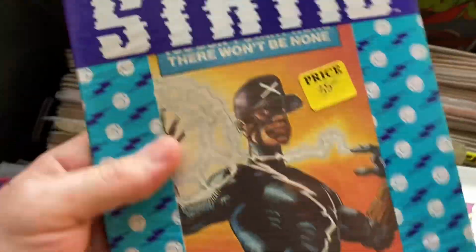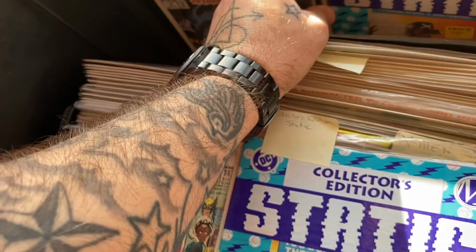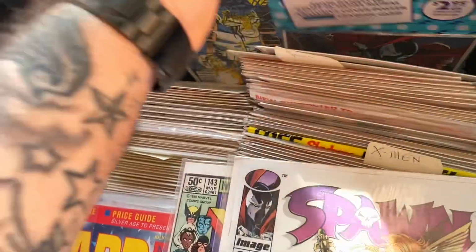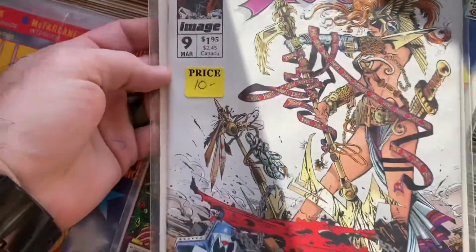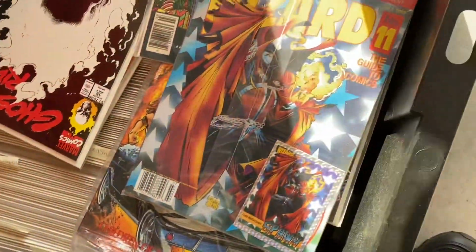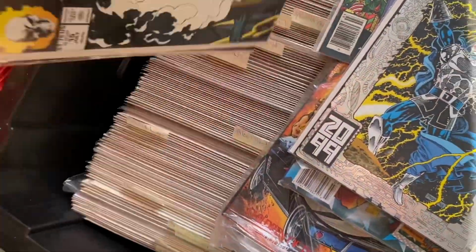And this right here, Static #1. He wanted $35. He had 2 copies of this, and I was gonna get it, but I remember seeing this at a show for like $20. I went ahead and passed on them too, but I do end up getting this Angela and a couple more books.